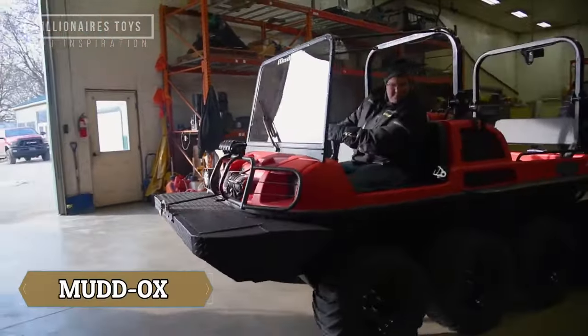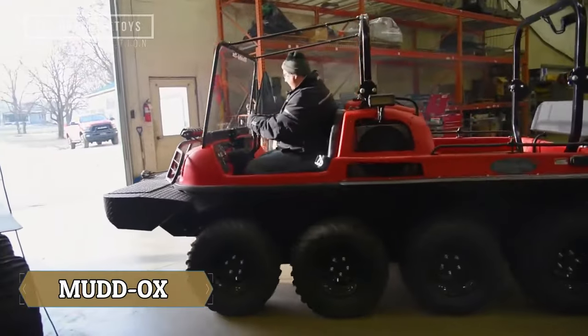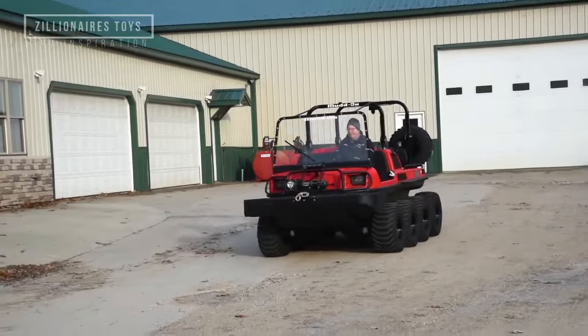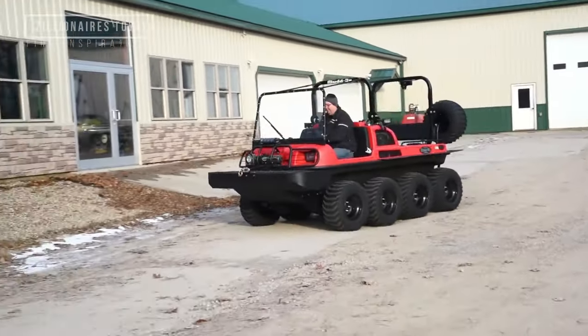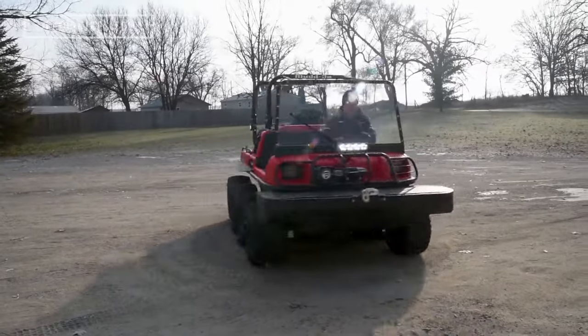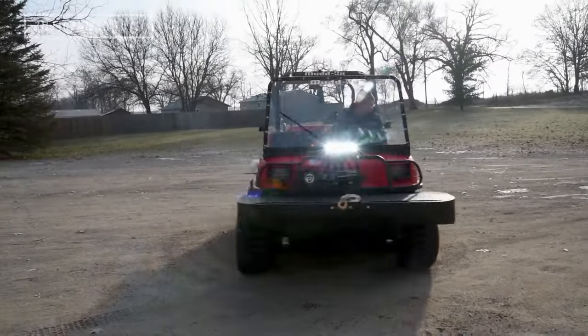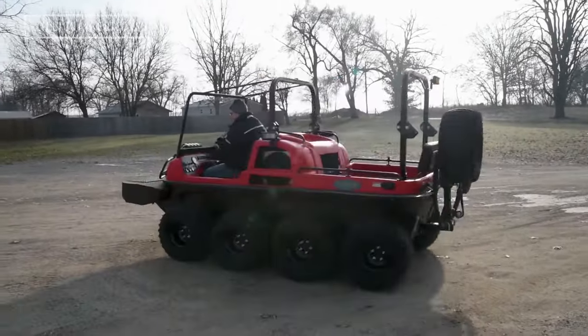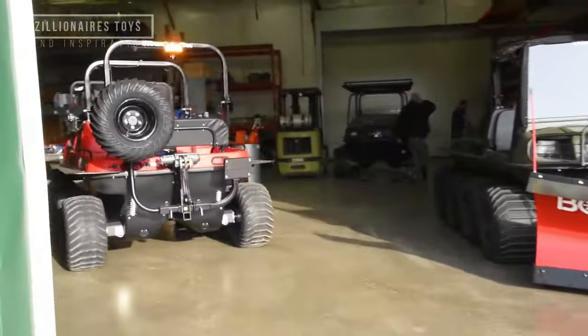The inaugural production of the all-terrain vehicle Mudox took place in the United States in 2008. Despite lacking extensive advertising, a dedicated website, or other typical markers of commercial success, it garnered attention as far-reaching as Australia. Nowadays, one can acquire the latest Mudox for $50,000.